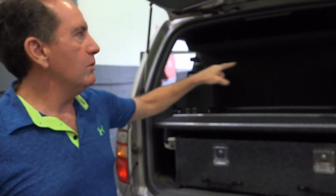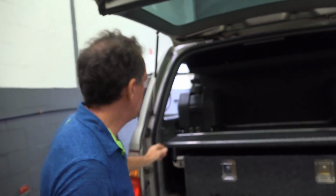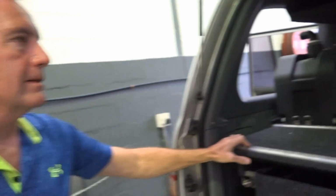What we've done is we've put 2 water tanks in here. These water tanks, the water comes underneath. Are these 50s? These are 40 litres. So it's 240, I think they're 40 litre tanks.